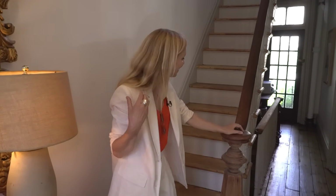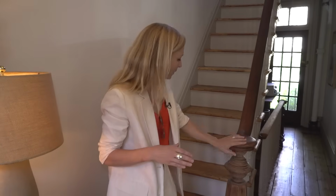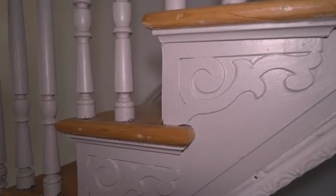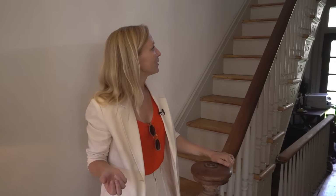But it was an unbelievably time consuming process of just layers and layers and layers of paint stripper to get it off and then sanding. But this is the original newel post. These are the original spindles. And now that it's down to natural, it's really quite beautiful. It's like an incredibly soft, almost velvety wood. So we're pretty happy with it.